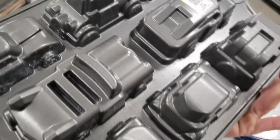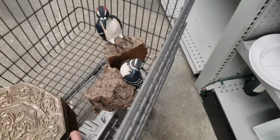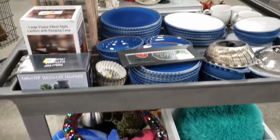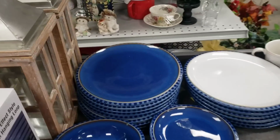These are cars. They got $5.99 on it. What is it? Nordic Ware. Hey, I've picked up Nordic Ware recently. I'm gonna put that in the cart and look it up. We'll check on it for sure. Down here, I'm just seeing some stuffed animals and such. I don't know who these dishes are by.